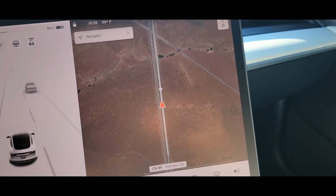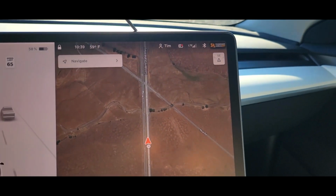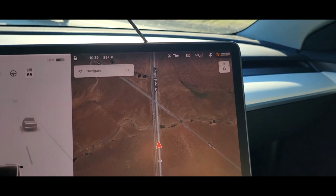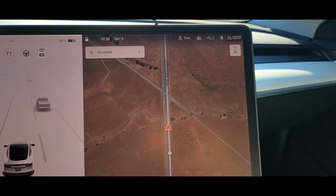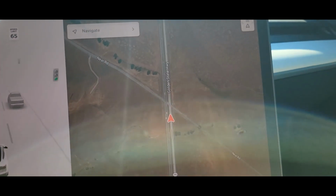So everybody knows what Mars mode is on the display. That's actually not Mars. That's Chico, California, going through one of the farming areas. Kind of funny how not so dissimilar they are.